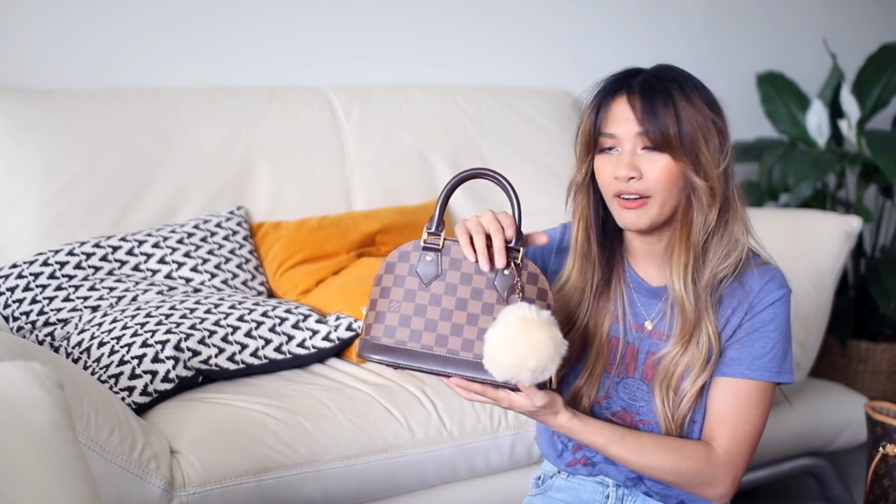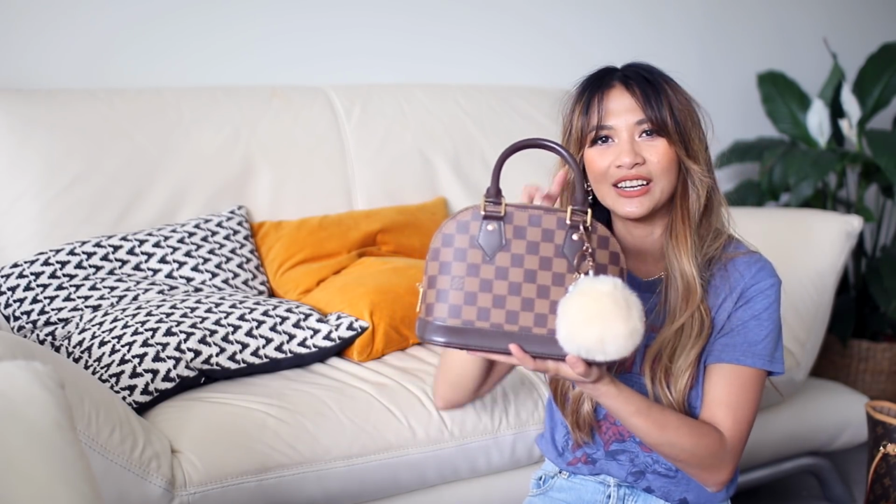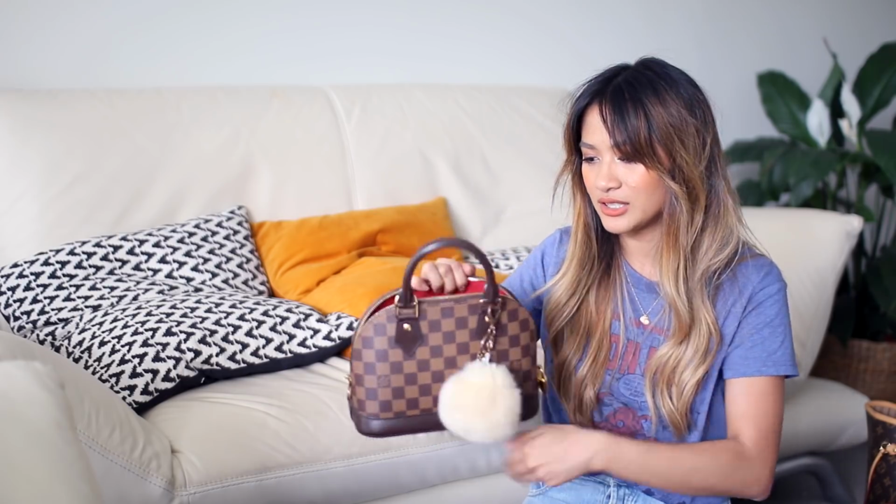It is a little bit fussy in terms of, you know, packing things in it because of the shape. You see how it's angular like that. It does fit a lot, but not too much, and it's not super bulky. So beautiful little bag, and I just love her. She's so cute, and I love it in the Damier Ebene, and it's just got this beautiful red interior lining there. So that is it.